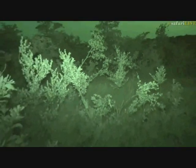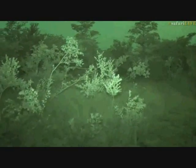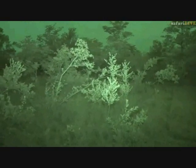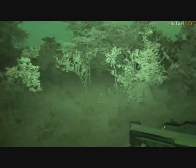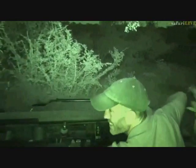We'll try and follow him. We might have to swap from the infrared light, but for now we won't. We'll stay in this light. It's going to be difficult to follow him through there. So while we try and do that, let's head across to Brent and find out what he's trying to see with his spotlight.